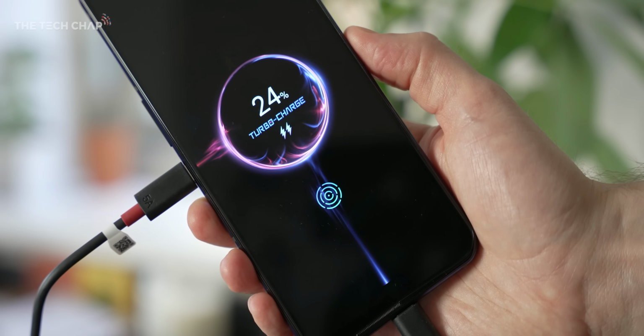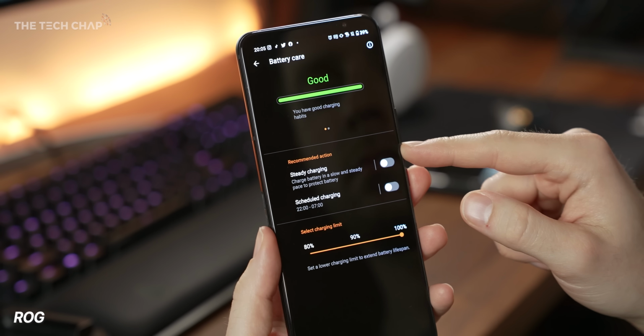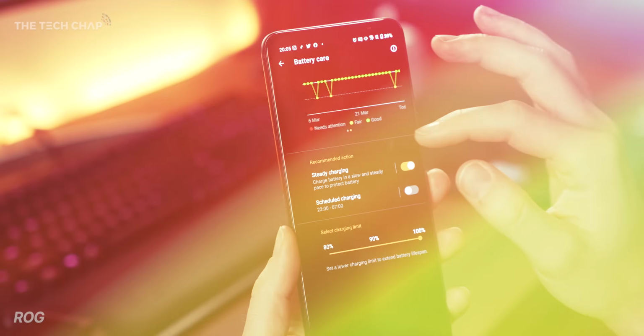Both phones do also support bypass charging, so you can basically power the phone without topping up the battery, which keeps it a bit cooler, and also slower charging modes if you want better battery health over years and years. So let's wrap up.